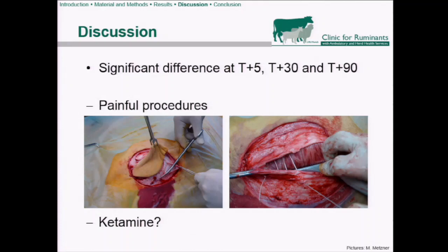We did have significant differences in the control group 5, 30, and 90 minutes after the start of the surgery. At these times, painful procedures were performed. 5 minutes after the start of the surgery, the subcutaneous tissue was prepared, and 30 minutes after that, the peritoneum and fascial muscles were sutured. This is known to be more painful than, for example, exploration of healthy intestines. Also, ketamine might have had an effect on this. The half-life of ketamine is around 30 minutes, and it was given 30 minutes prior to the skin incision. So it could be that the analgesic effect of the ketamine wore off around the time when we started the painful procedures.